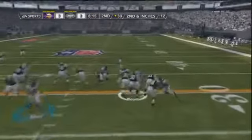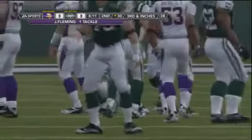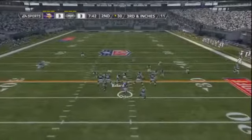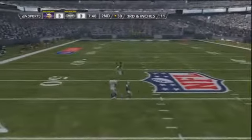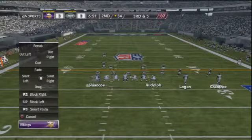In the second quarter, 8 minutes, 16 seconds remaining, and LeGarrette Blount runs right into Jamel Fleming. Good tackle by the cornerback, who was essentially replacing Antoine Winfield. And then I accidentally had Chad Greenway on their second receiver, and he breaks up the pass. And so Minnesota's defense stands.